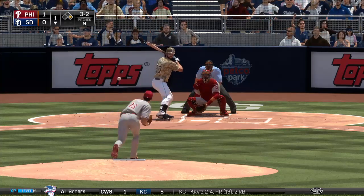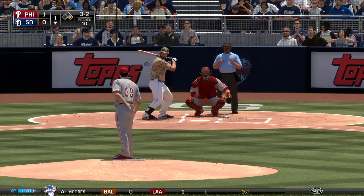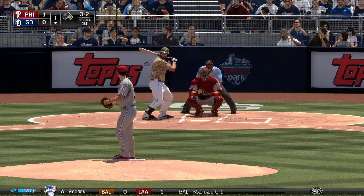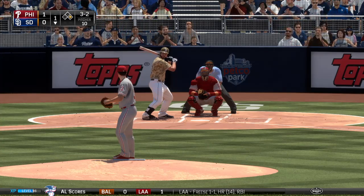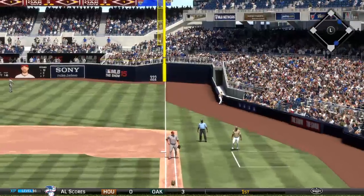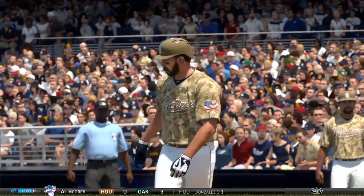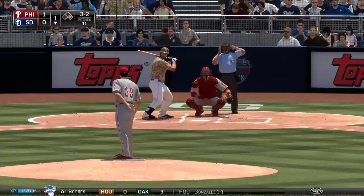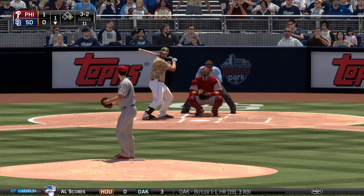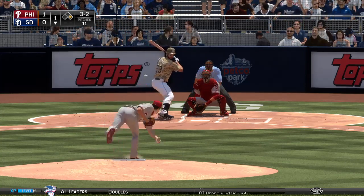Full count offering on its way. And he just manages to stay alive here as he fights this one foul. Here's the 3-2 pitch. Now he turns on one and rips it down the line. But this will get foul, so they'll do it again. 3-2. Payoff pitch one more time.